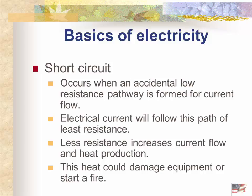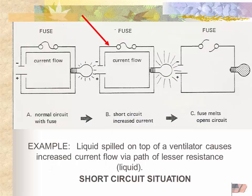The term short circuit you should be aware of. This is basically where instead of going through the expected pathway, there's an alternate pathway for current flow, and it's going to be the path of least resistance in all cases. So however it can get there easiest is how it'll do it. And that amount of current can generate some heat, and that heat can certainly damage the equipment, but more importantly even start a fire.